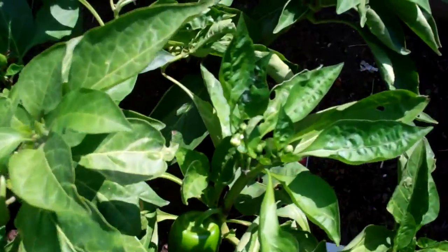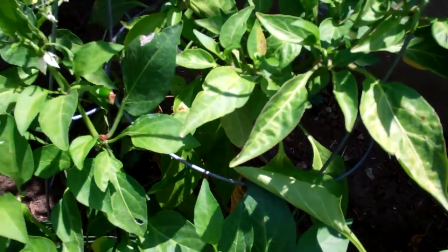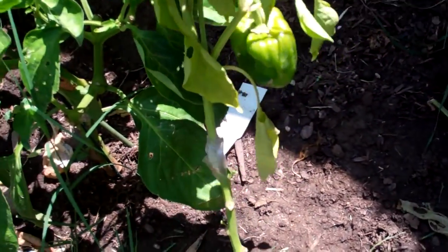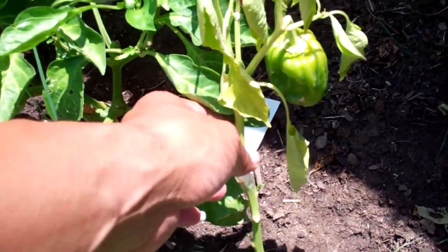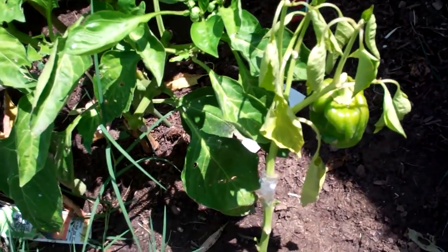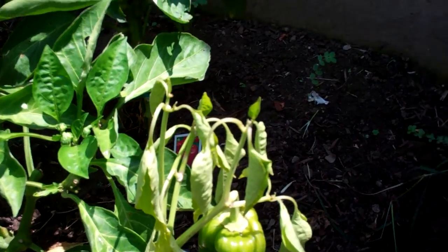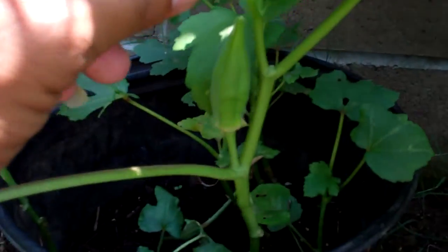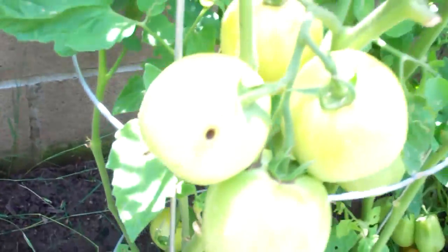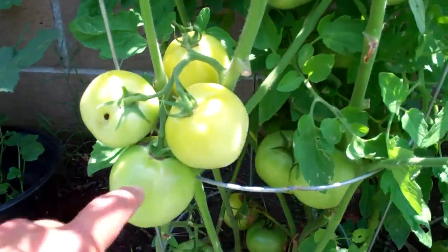My peppers, I harvested some red ones. These are the jalapenos, doing okay. But this is supposed to be Big Bertha. Well, not really big. Looks like it's about to go out with the wilting fungus, so I'll try to see if I can save it. Finally, after about 4 months, I've got my first okra here. These are the Clemson okra, I believe. I have about 2 or 3 that are growing okay. The rest are just kind of trying to grow.